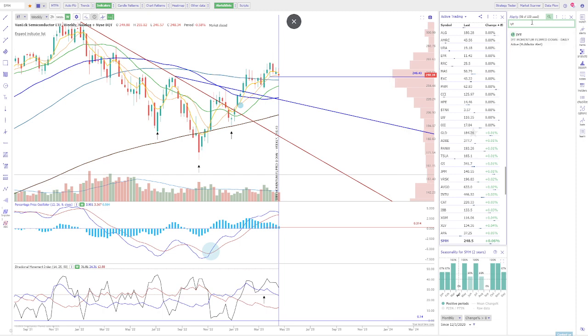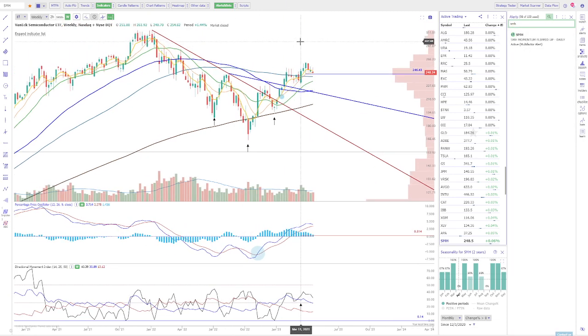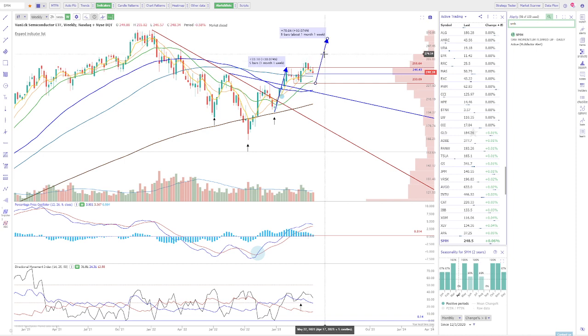Another very strong ETF is SMH. Same view as QQQ. Stair-stepping higher. Bull flag would be very, very odd if you didn't see a continuation higher based on ADX being above 30, PPO and histogram being positive, okay, and price being above all the moving averages.